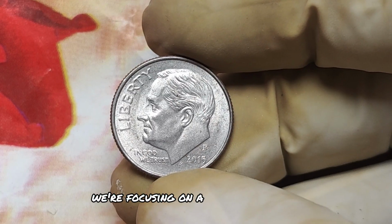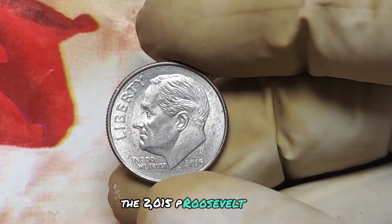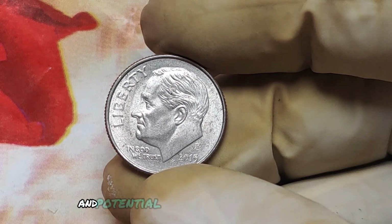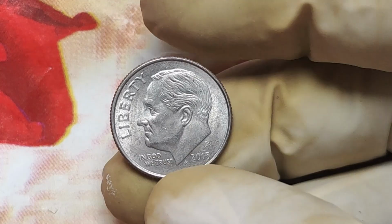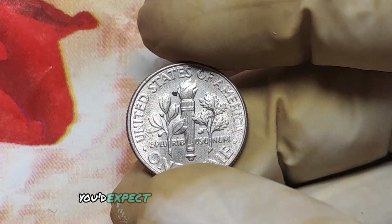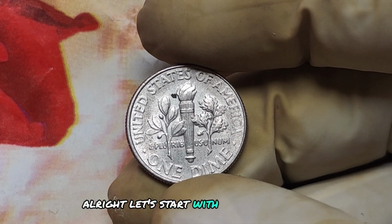We're focusing on a coin that might surprise you. The 2015 Roosevelt dime. That's right. This tiny coin has a story and potential value that could shock you. Stick around to find out why some of these dimes might be worth more than you'd expect, even reaching up to millions in value. Alright, let's start with a bit of history.